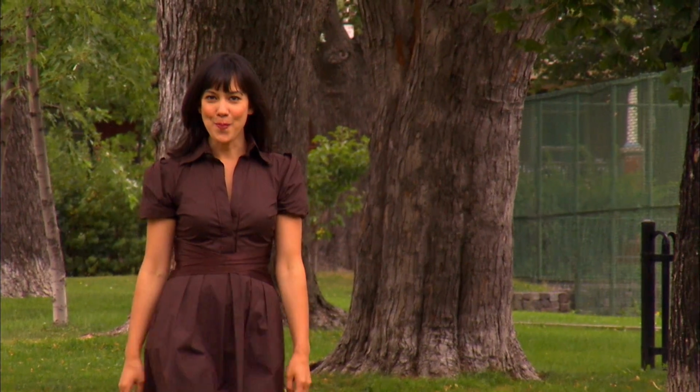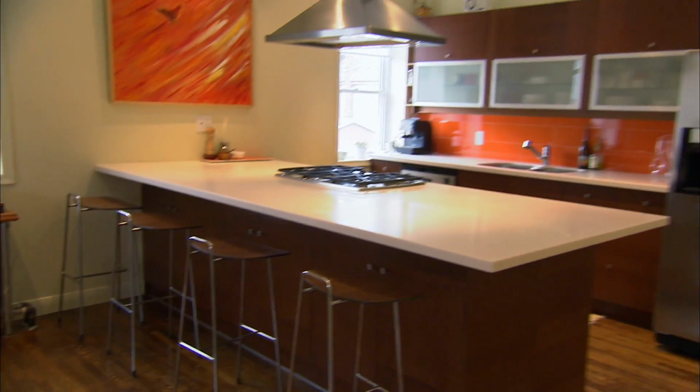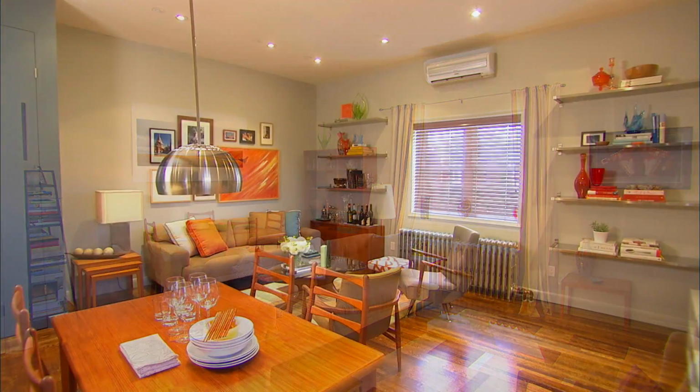Claudia and Justin are passionate about food. They bought a 1940s building where they're eventually going to open their own restaurant on the first floor. They moved into the second floor, designed the kitchen of their dreams, but kind of forgot about the rest of the space. So we've turned their tired living and dining area into the height of hip restaurant chic.